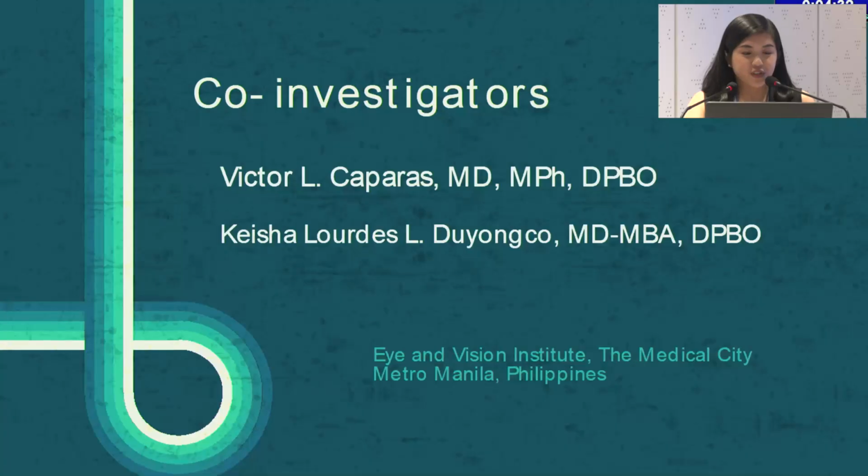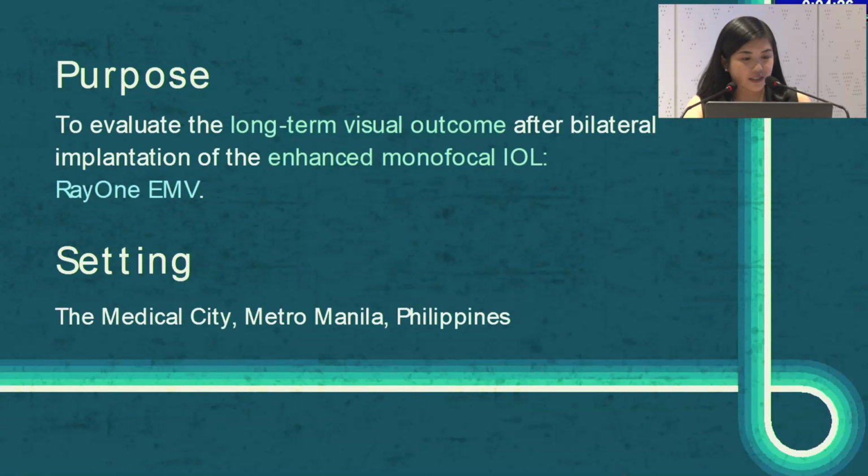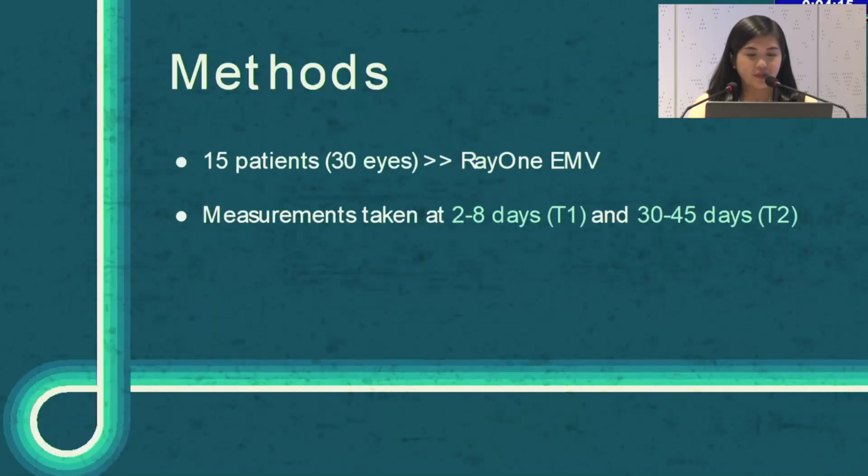I performed this research with my co-investigators, Dr. Caparas and Dr. Duyonco, and the purpose of this study, done at the Medical City, Metro Manila, Philippines, was to evaluate the long-term visual outcomes after bilateral implantation of the enhanced monofocal IOL Ray 1 EMV. For our study, we had 15 patients, a total of 30 eyes, bilateral, who underwent phacoemulsification for cataract surgery, and they were implanted with the Ray 1 EMV.